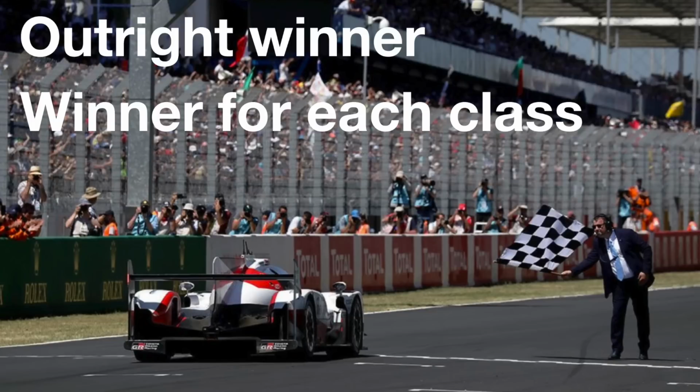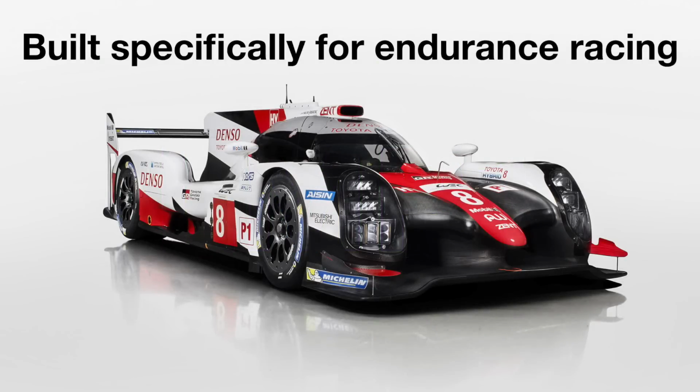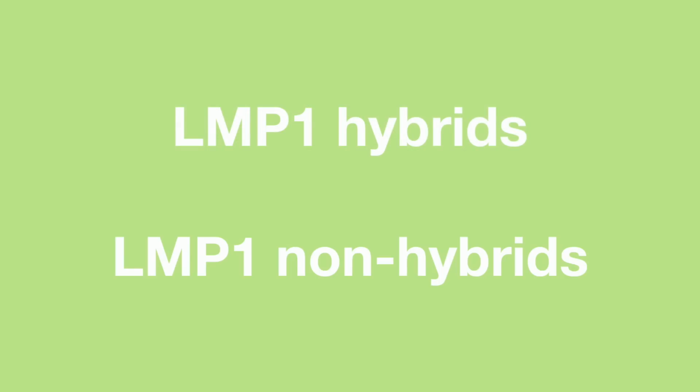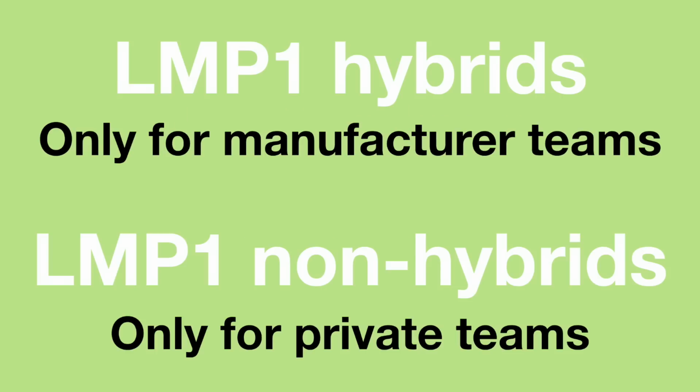Let's delve deeper and learn about the classes more thoroughly, starting with the fastest, LMP1. LMP1 consists of closed cockpit race cars built specifically for endurance racing. The class is split further into 2 subcategories, the LMP1 hybrids and the LMP1 non-hybrids. The hybrids are only for manufacturer teams, whereas the non-hybrids are only for private or independent teams that do not have the backing of a major car manufacturer. The only thing they can get from a manufacturer is the supply of engines.